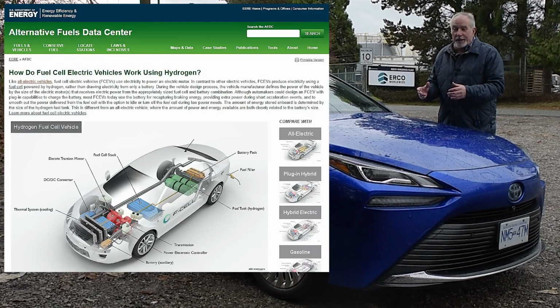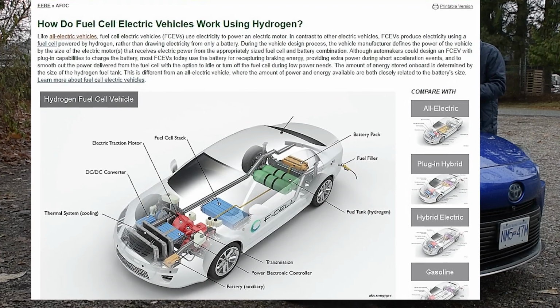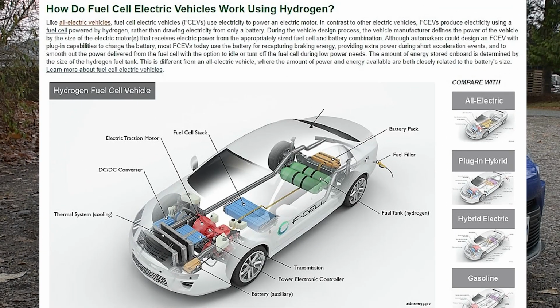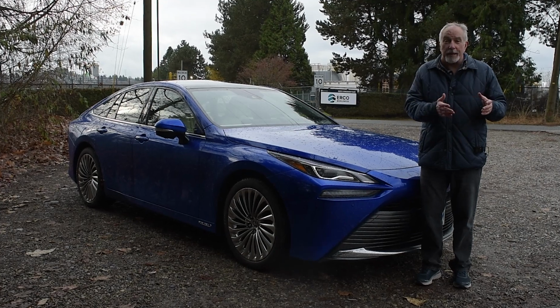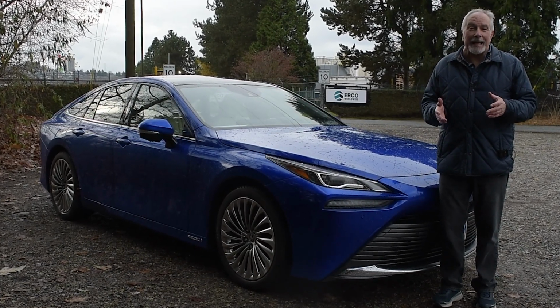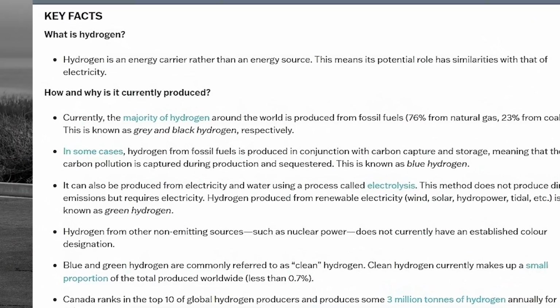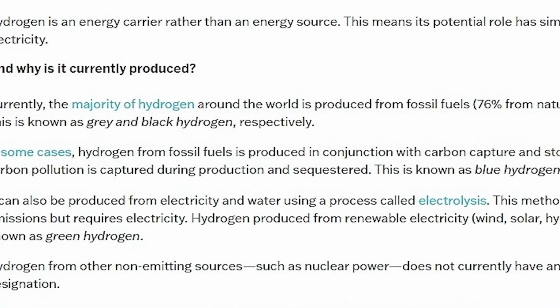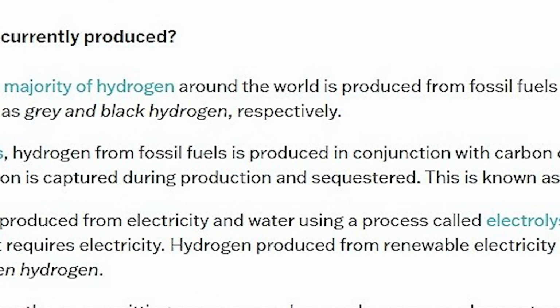The heart of it all is a fuel cell stack that combines compressed hydrogen gas from a tank with oxygen from the atmosphere. The chemical reaction creates electricity to power the Mirai. Toyota and others from Hyundai to Daimler talk about hydrogen being the clean energy carrier of the future. Right now, Clean Energy Canada notes that 99% of the world's hydrogen is produced from fossil fuels.